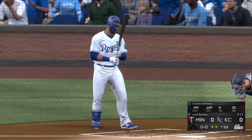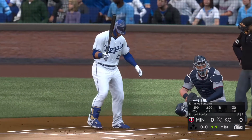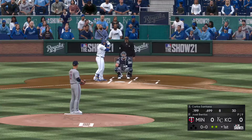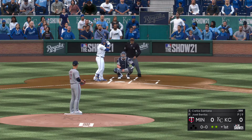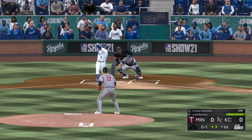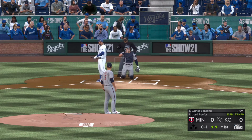Batting third, here's Carlos Santana now. Lifetime against Jose Berrios, he comes in hitting right at a .300 clip. He also has 1 home run. Infield in the overshift here. Now the pitch. Now a swing and a softly hit ground ball.